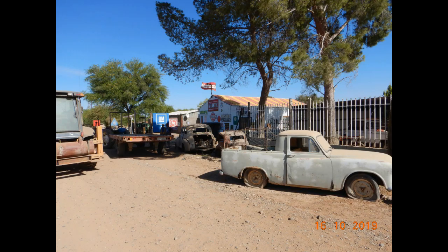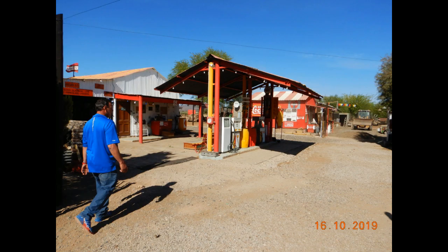There was a group of BMW motorcycles, 30 of them I think it was. I was on the way here, so there was a lot of frantic activity to get this done before they arrived.